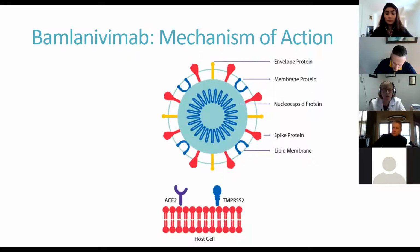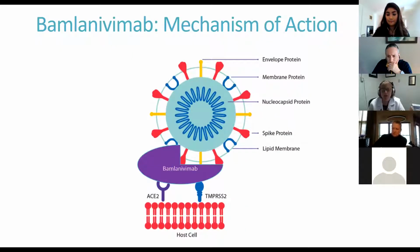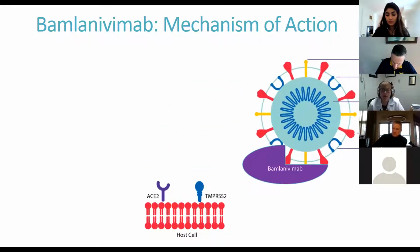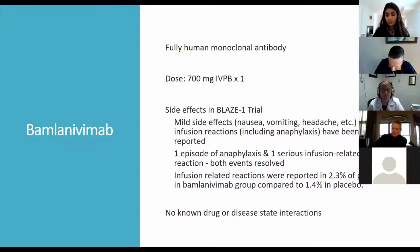That red protein there is the spike protein. Again, without having that spike protein open to bind, the virus could not bind to our ACE2 receptor or enter the cell. This is where Bamlanivimab comes in. It comes in, blocks that spike protein from the ability to bind, and therefore moves the virus along so that it cannot enter our host cell. This is, again, a fully human monoclonal antibody. It's a single dose of 700 milligrams one time.